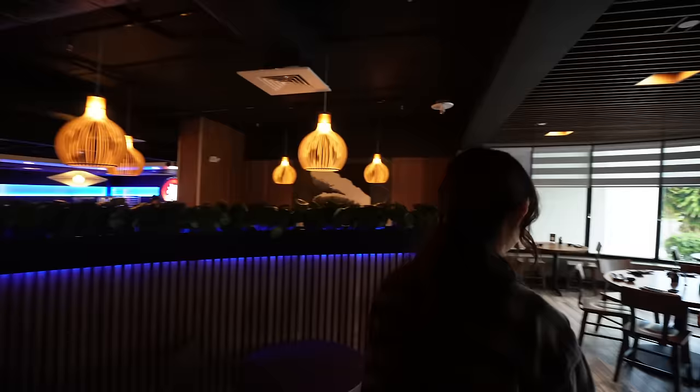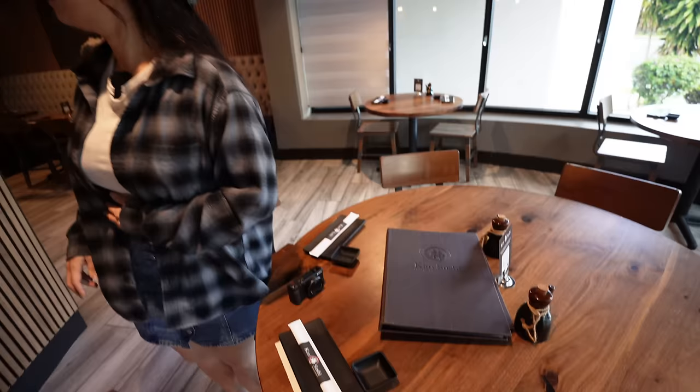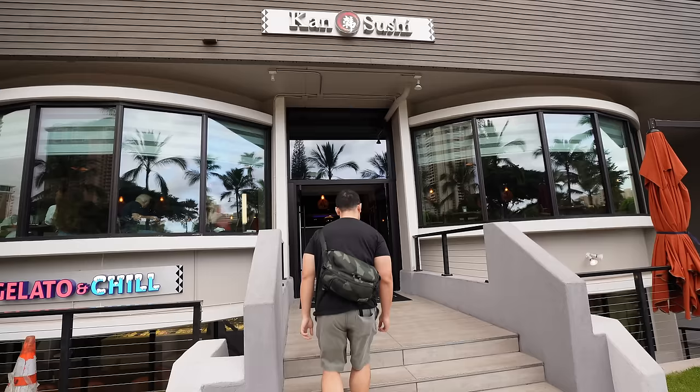Guys, it even lets you know beforehand how insane it's gonna be. Ooh, fancy, fancy. Oh, thank you. Oh, we got a view of the street. Got the view. Such a very appropriate spot for the amount of food we're about to order. We are here at Kan Sushi, one of the hottest, newest buffet spots, all you can eat here in town. We're super, super, super excited.